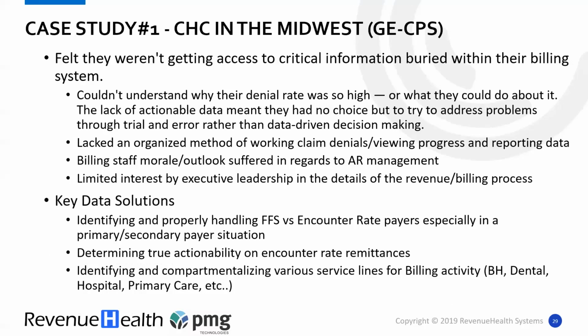So their key data solutions were to, number one, identify and properly handle fee-for-service versus encounter rate payers, especially in a primary, secondary payer situation. They were handling a lot of fee-for-service claims. They were handling a lot of claims that they thought were fee-for-service that were actually encounter rate that they didn't need to be looking at. And again, determining the true actionability of those encounter rate remittances.